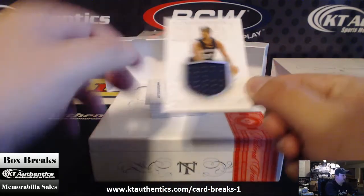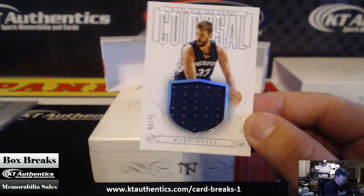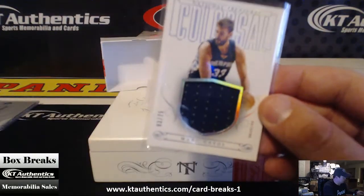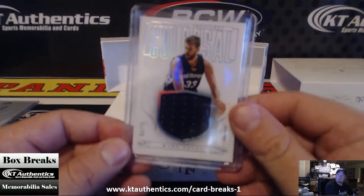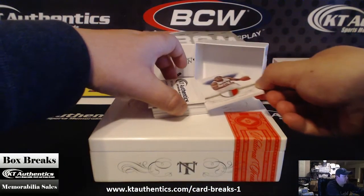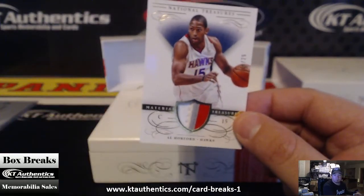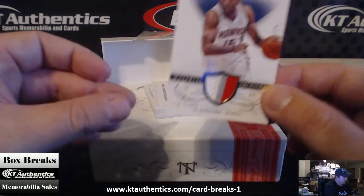Next one is for the Memphis Grizzlies, another Gasol, Marc Gasol. So we got a Laker, now a Memphis Grizzly. 3 of 75. Grizzlies going to CCX. Next one should be our first autograph. Nope, it's not an autograph. For the Hawks, nice patch. 19 of 25, three-color patch. Al Horford for the Hawks. Hawks going to Charlie L.